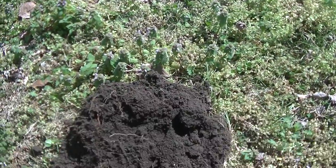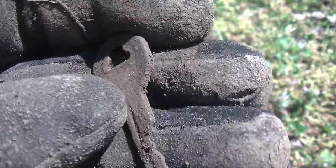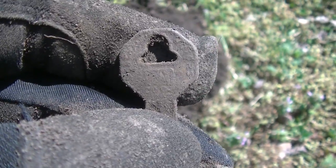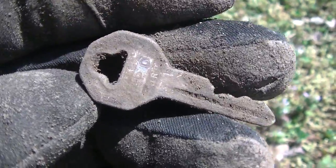The old 1236 signal proved to be an old Ford key this time. So another one for the key collection. It's kind of an interesting design to hang it. Go on a nail maybe. Pretty cool. We'll keep going.